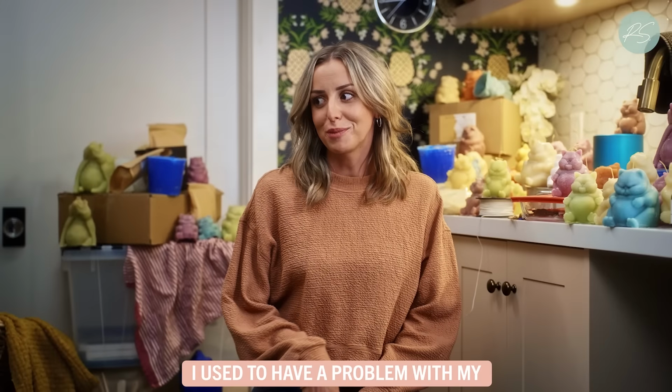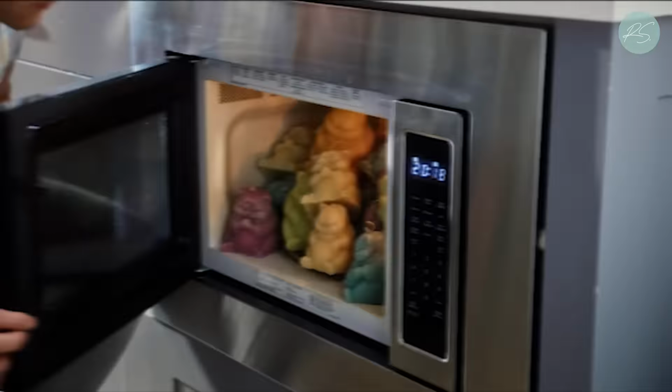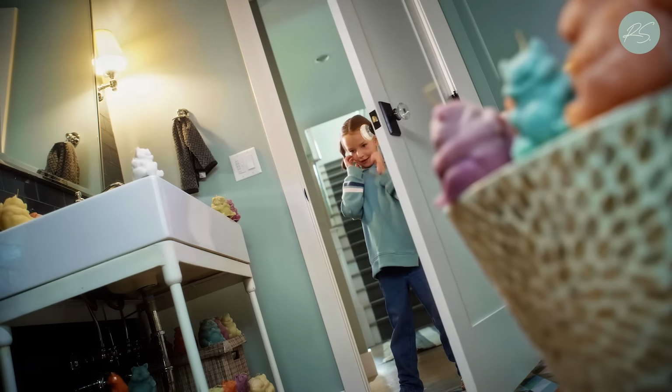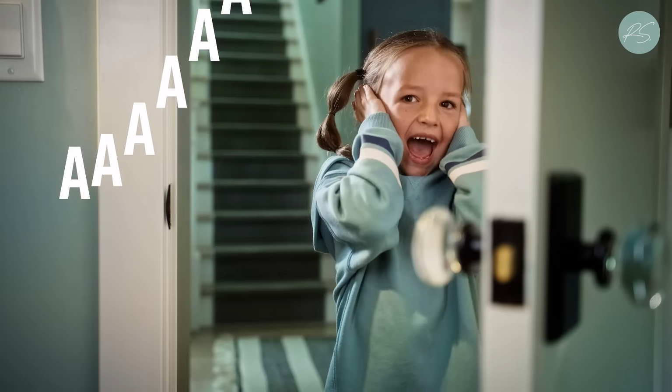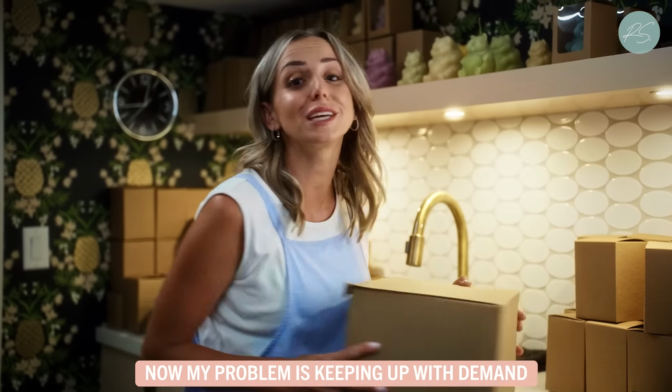I used to have a problem with my unsold kitties taking up space. Mom! Babe! But thanks to product photography and video that show my true worth, now my problem's keeping up with demand.